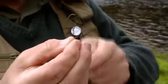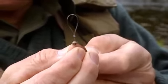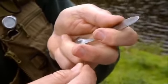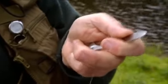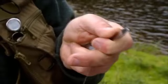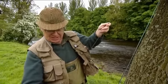You'll notice too that this loop has been made with a perfection knot, so the main running line, the main leader, is central to the loop. So I'll slip that over, lock my fingers round like that, and then really pull. This is probably 30 pound breaking strain here, so I ain't got the muscles to break this. So really pull, and now you pull like nobody's business.